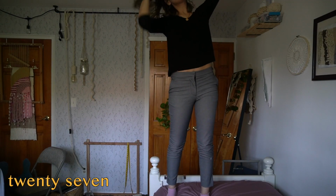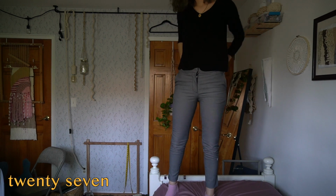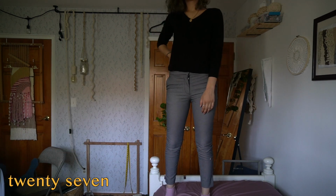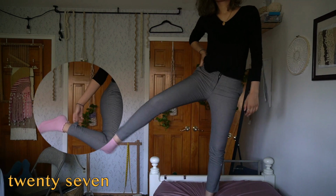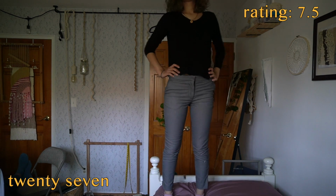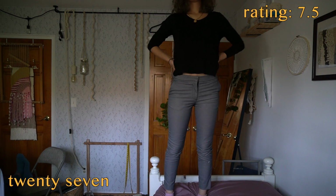These pants were originally super loose around the legs, so I folded in the fabric on the sides along most of the pants' legs. On the bottom by the ankle, however, I left the fabric untouched so that my feet could easily pass through the opening. It's still pretty hard to put these pants on though. I rate this a 7.5.